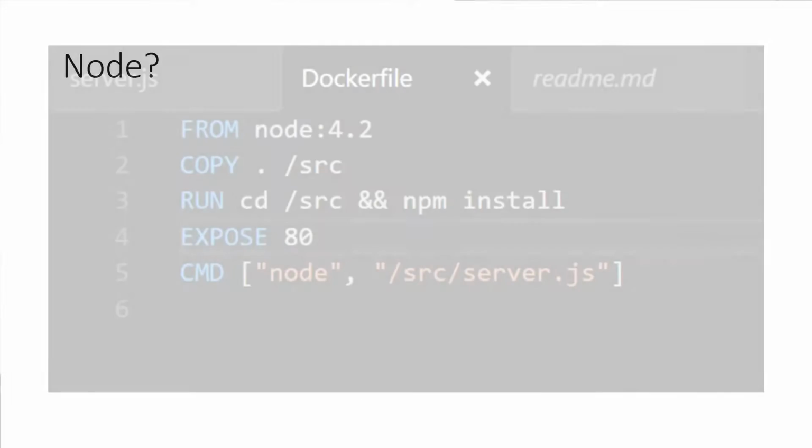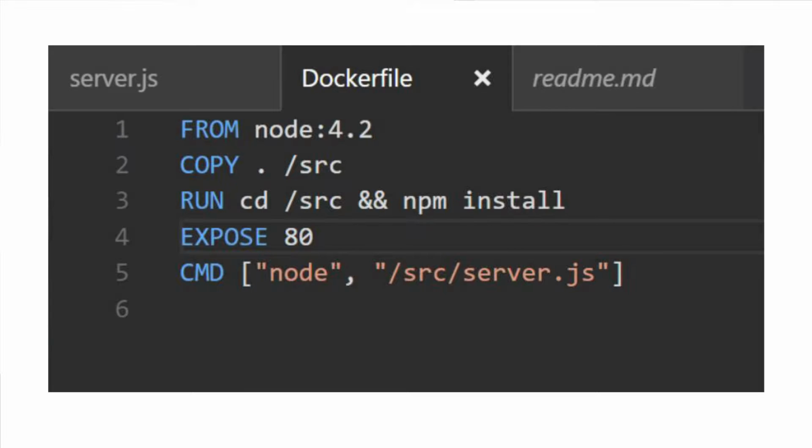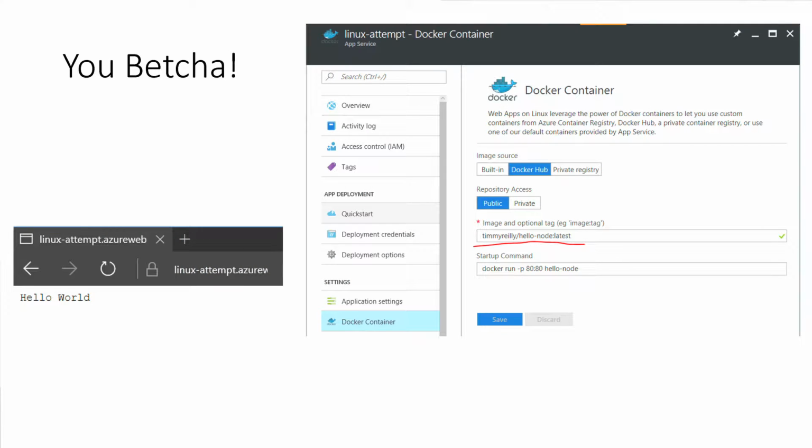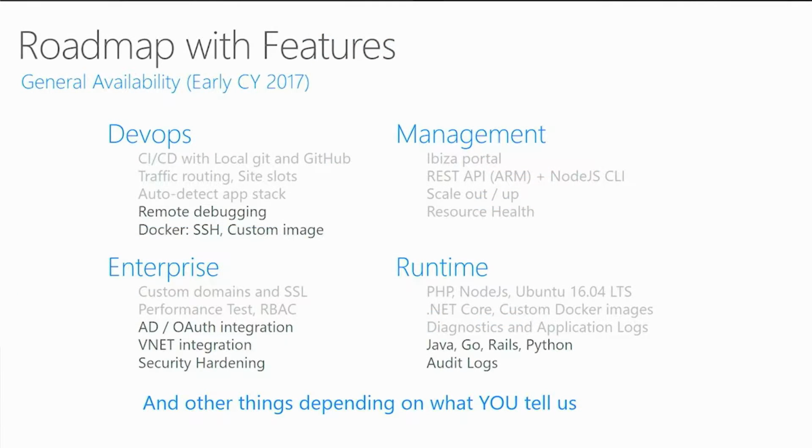How about Node? Here's the Docker file for Node, super small, but just to prove the point that it's all the same stuff. Worked, no problem. So it's really exciting seeing this kind of build from Microsoft. The last 2 years I've been working for Microsoft, it's always been a pain helping people with stuff, and now it's not a pain. So it's kind of exciting.